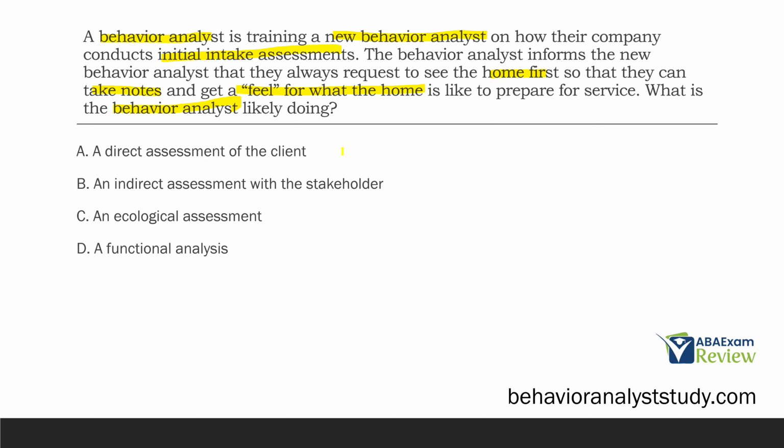A, a direct assessment of the client. Well, the client's not involved here, right? They're looking at the home. They're just looking at the home first. B, an indirect assessment with the stakeholder. Well, the stakeholder's not involved either. Strictly looking at the home. What is the client's room like? What is the kitchen like? What is the living room like? What is going on in this house?